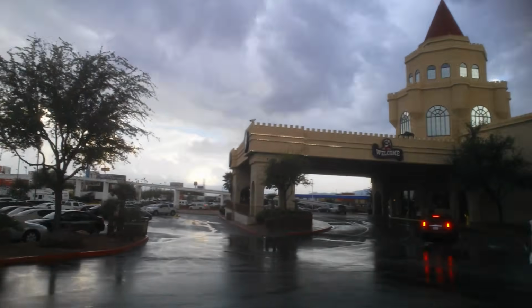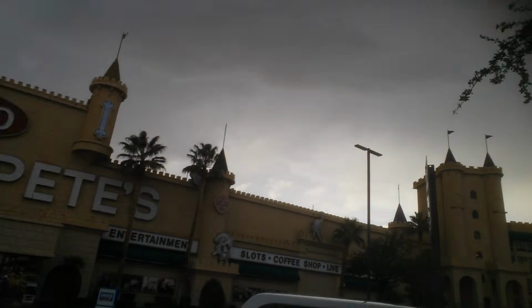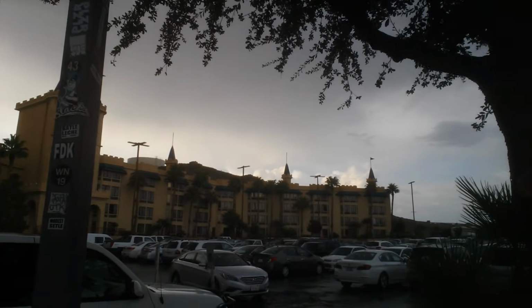Notice anything strange? No, I'm not talking about me. I'm talking about Whiskey Pete's behind us. This place has a Western theme, yet it looks like a castle, and it's starting to rain. Look at that. It's a castle.